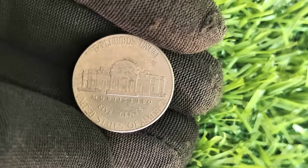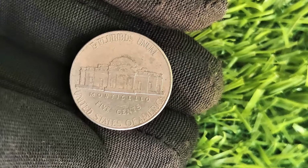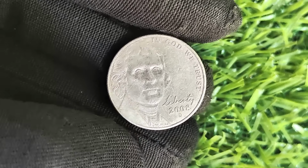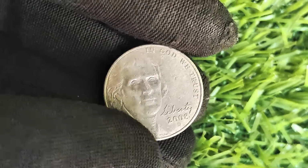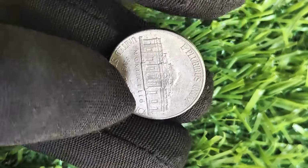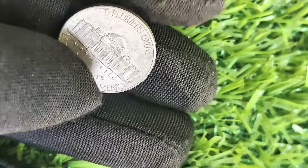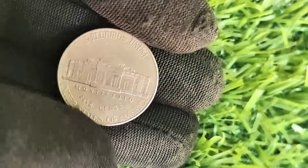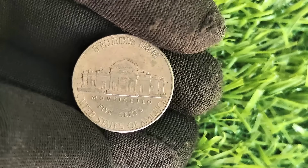But how do you know if you have one? Could one of these rare nickels already be in your possession? Don't start digging through your couch cushions just yet, because there's more you need to know. First, check the coin's date. It must be from 2008 with a D mint mark, which you'll find just below Monticello on the back. Next, look closely at Jefferson's face.